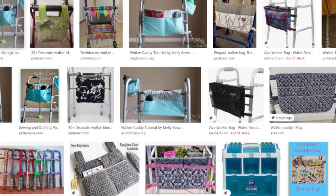Basically it hangs on the walker itself, and it has little pockets so their glasses can go in one, and the key to their apartment, and their cell phone, because you're always trying to call them, so they try to keep up with their cell phones. All those things go in the little pockets, and then it's like their purse, except they don't have to wear it over their shoulder. So again, super cute things out there. These things used to be so ugly and single color and really just yuck. You can make them amazing, and I challenge you to make a very personalized one for your loved one.